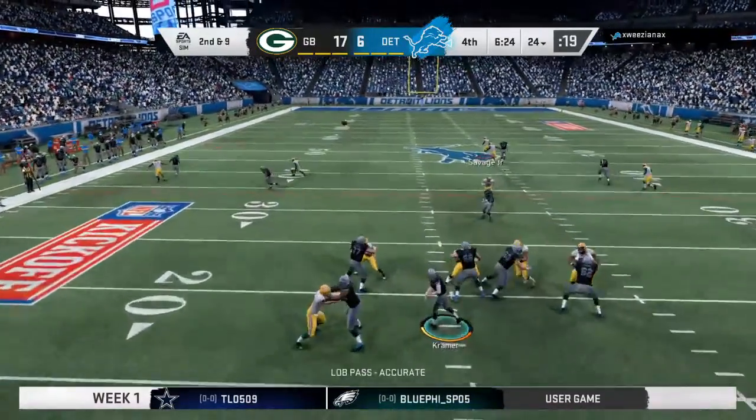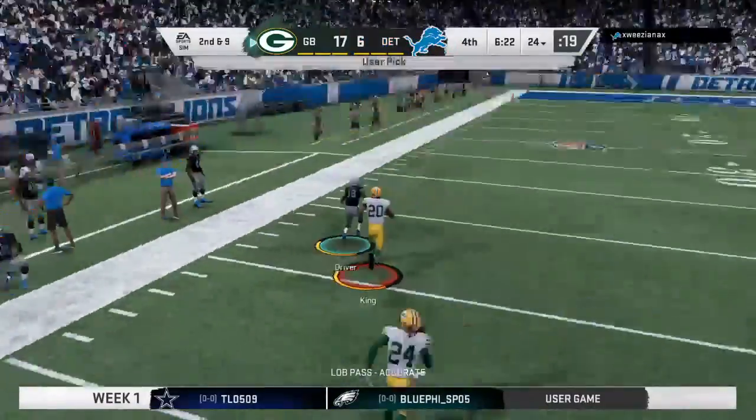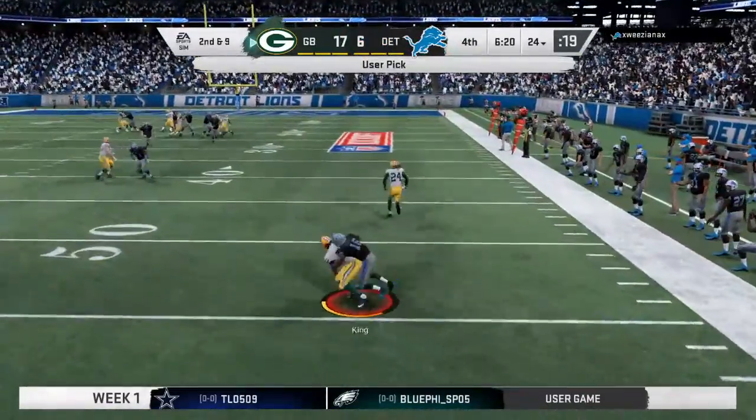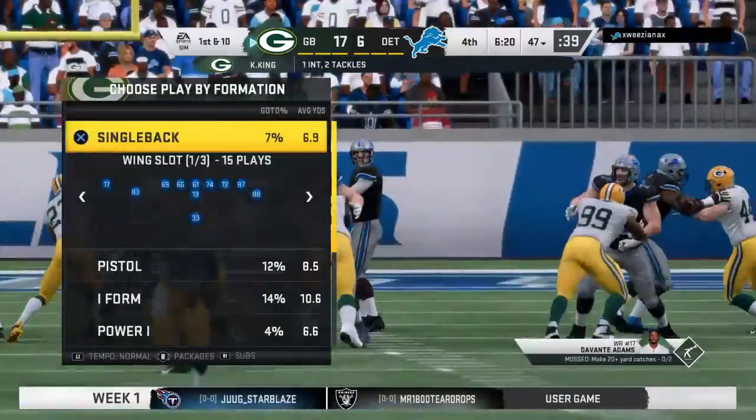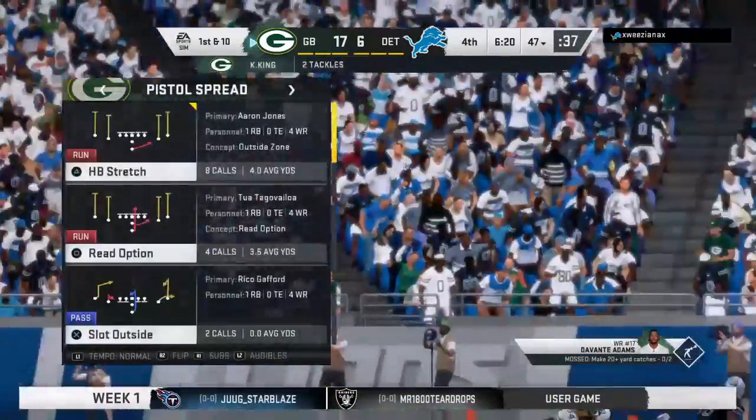Back to throw. Kramer. And this is going to be intercepted. Kevin King with a pick. And his guys are going to get the football at their own 47-yard line.